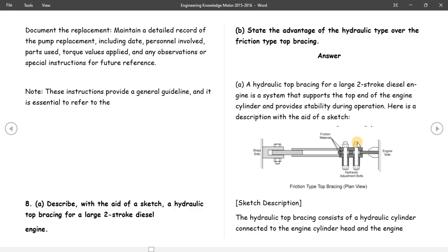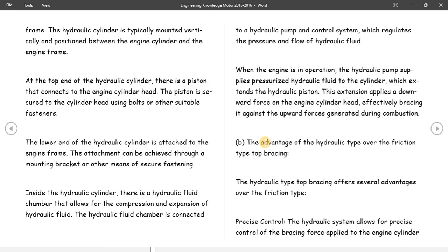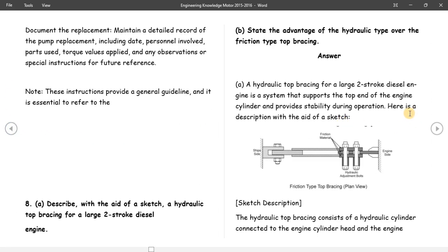So we have the friction material, we have the hydraulic adjustment bolt, we have the engine side, we have the ship side. So this is just a friction type top bracing. This is just like a sketch. Are we together? So now the hydraulic top bracing consists of hydraulic cylinders connected to the engine cylinder head and the engine frame. The hydraulic cylinder is typically mounted vertically and positioned between the engine cylinder and the engine frame. At the top end of the hydraulic cylinder there is a piston that connects to the engine cylinder.